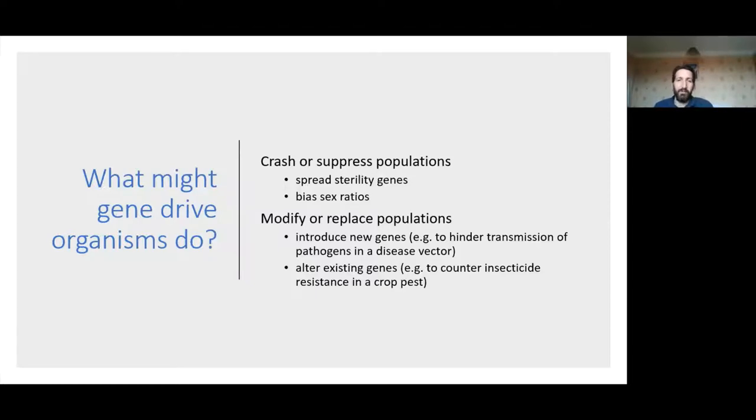Another way that gene drives could suppress populations is by biasing sex ratios. This means instead of having a 50-50 ratio of male and females, gene drives somehow interfere with that ratio. And in one system that's been shown to work in a lab, you can bias the sex ratio of insects towards males. So you have a largely male population, and eventually that population will crash.